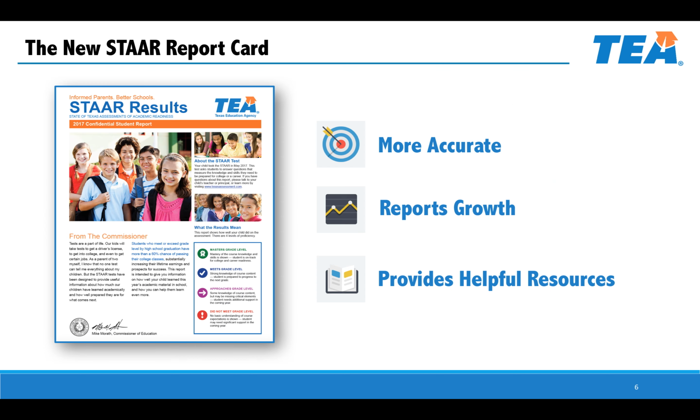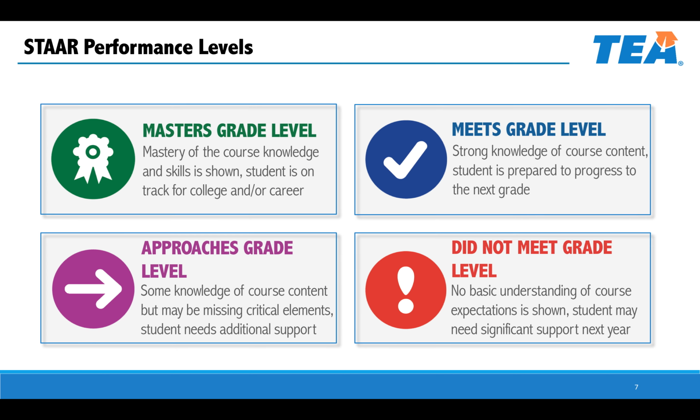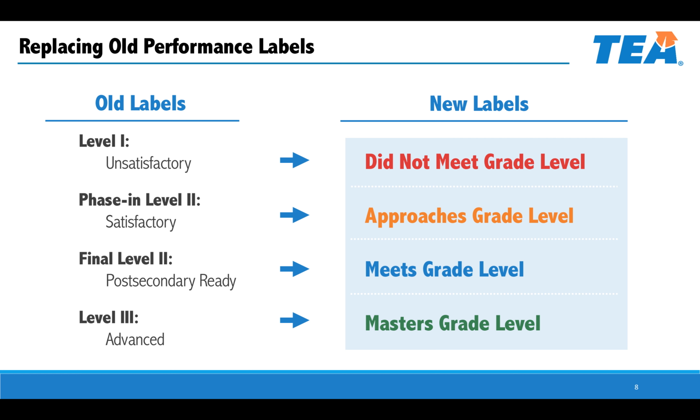The new report is designed to be easier to read and more accurate, to report growth over time, and to provide resources for parents to dive deeper. One of the more significant changes are the new performance level labels. Students can achieve one of 4 different performance levels on the STAAR. These performance labels describe how well students have learned grade level content. The underlying level of performance hasn't really changed, but the old, somewhat confusing labels have been replaced on the new report card with terms that are hopefully easier to understand.